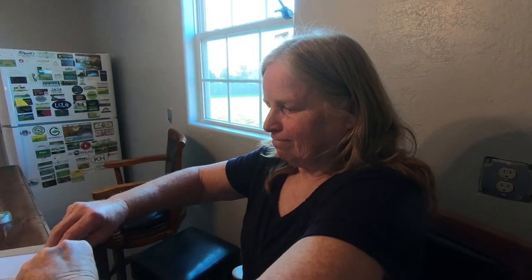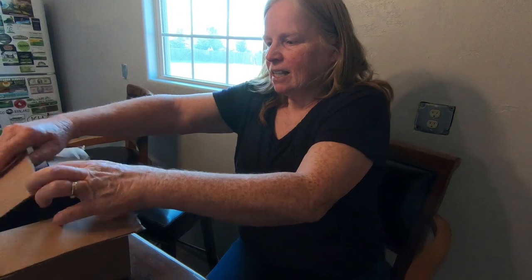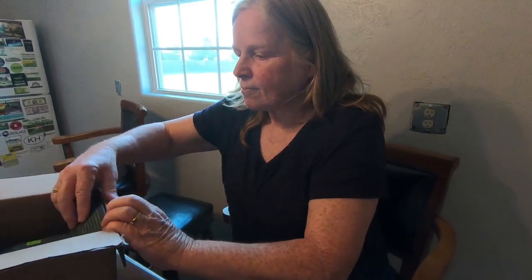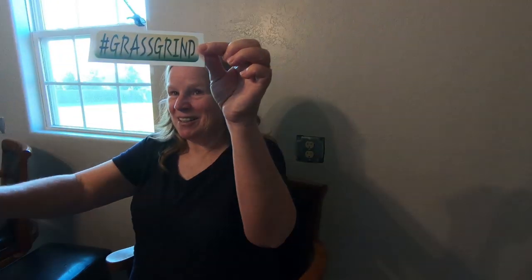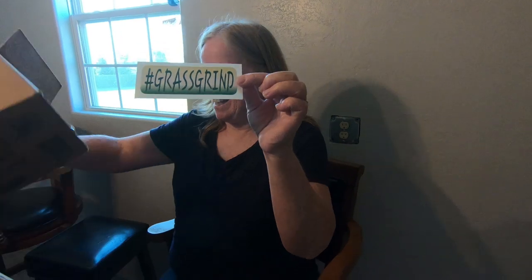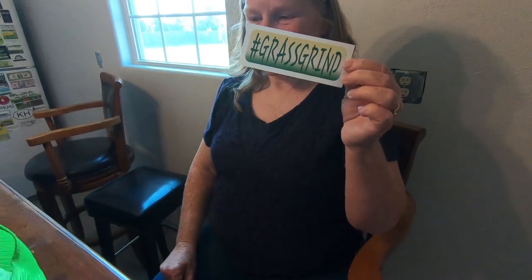Sloans Lawn Care. I know what this is because I won a hat from them. So this is going to be a hat. Well, cool. But we don't even have Sloan up on our Fridge of Fame, do we? Grass grind. We will. Oh, we will now. We got the grass grind. Sloans Lawn Care sent us a grass grind sticker. Yeah. So he'll be representing on our Fridge of Fame.